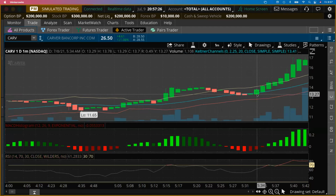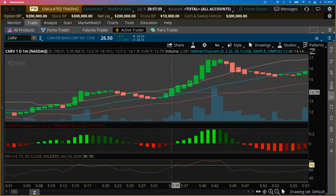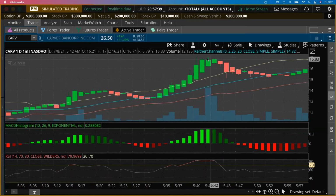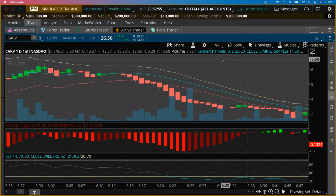Then I could buy it over here again. Once I get to about here, and I see that it already broke its new high of day, I could take out another 25%. So now I'm 75% out. Over here, I'll take out the last 25%. I'm 100% out. Now I know that I'm waiting for it to break 1683. If it breaks 1683, that means it's broken its resistance, and then I can buy back in. So I'll be waiting, waiting, waiting.